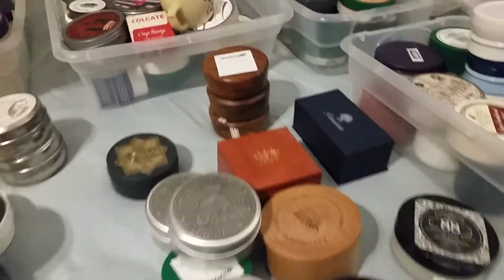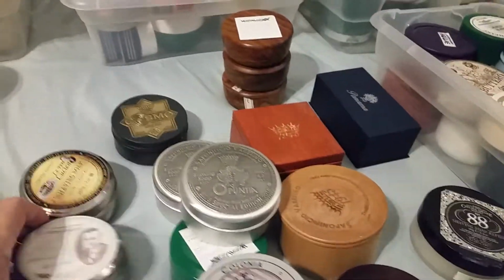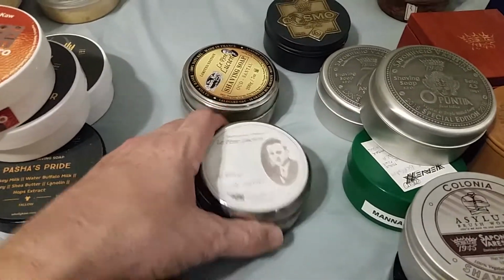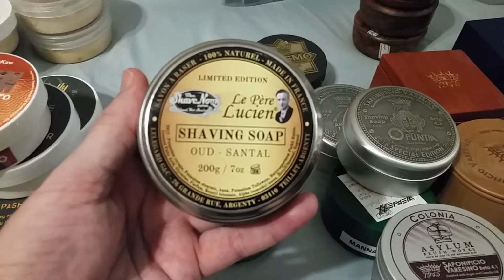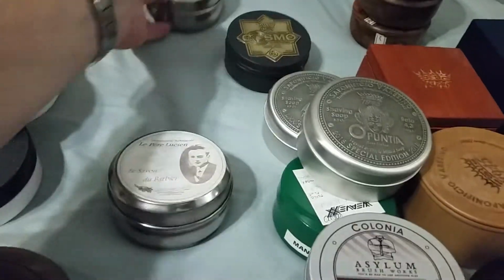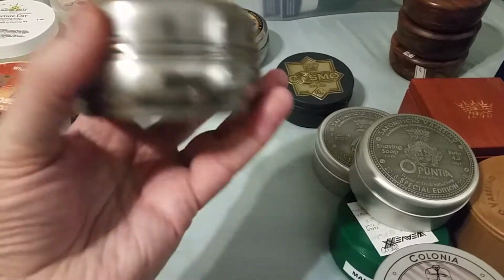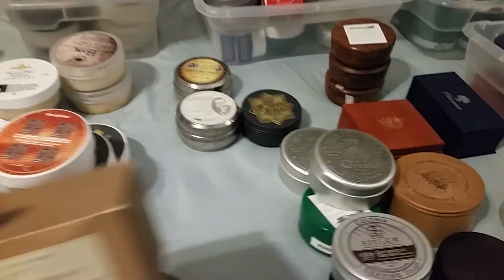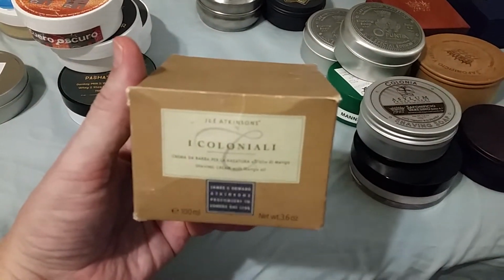And then we'll keep staying in Europe for a little bit with a couple of the French soaps. This is the traditional from LPL, Le Pere Lucien. You can read it a little better with this label, and this is the Oud Santal. I enjoy that one a good bit. These are these awesome steel containers, and they contain a lot of product. Here's another rare guy. I think at one point, this was a very desirable soap that people were just trying to snatch up like crazy.